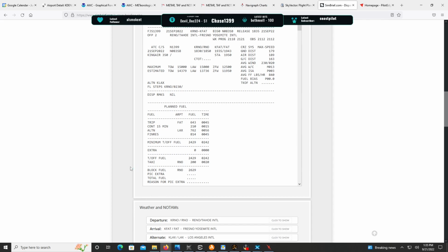And let me break out my calculator here. All right, 643 plus 210 and 762 and 200. I already have fuel set up in the internal tanks, so I'm just taking what I need for the trip. 15 minutes, alternate, and taxi. That's all I need to figure out. So take that divided by 6.5 is 279. So we'll just go 280 times 0.5 is 140. So our fuel is 140 per wing.